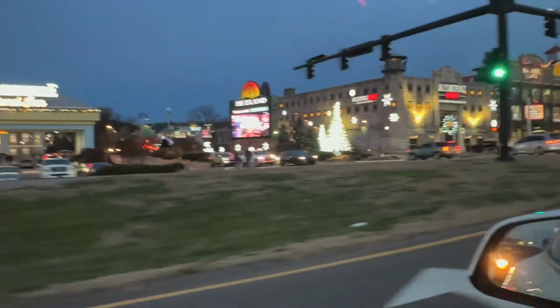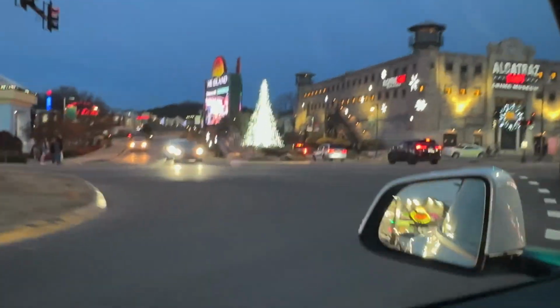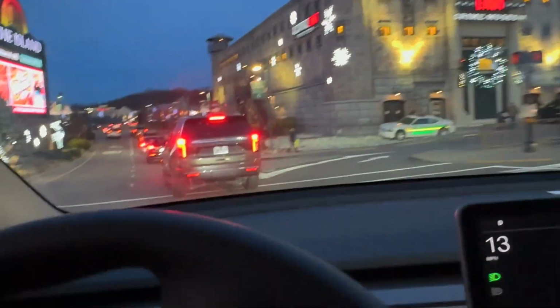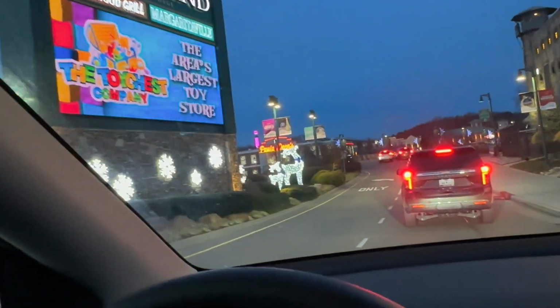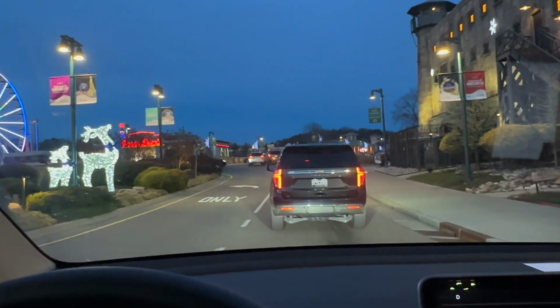We decided to check out the island. I'm not sure why they call it the island when it's not surrounded by any water. A little confusing. Actually, it's really confusing. I don't get it. But let's see what it's all about.